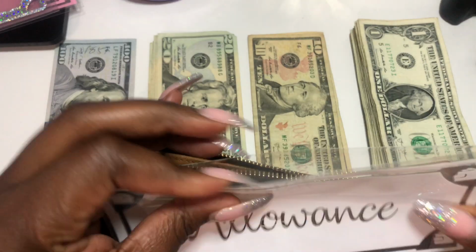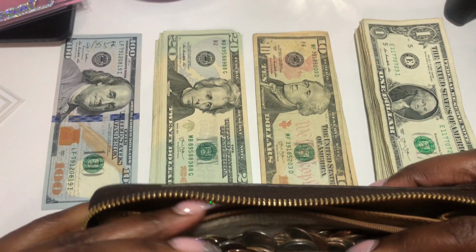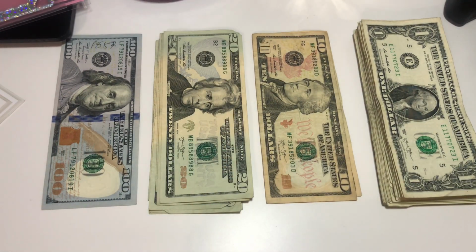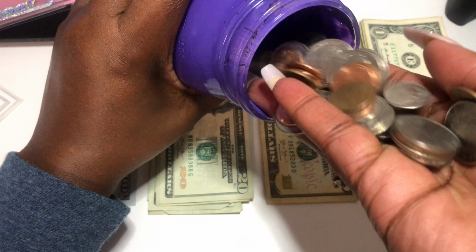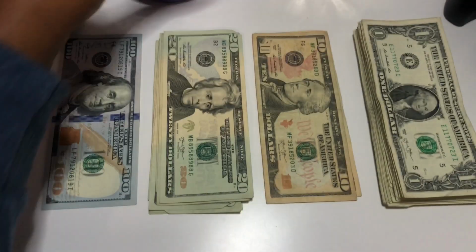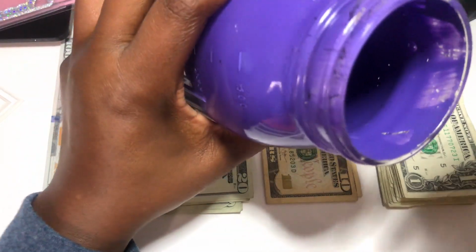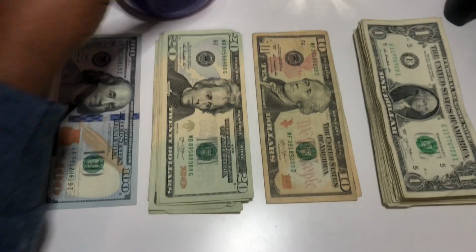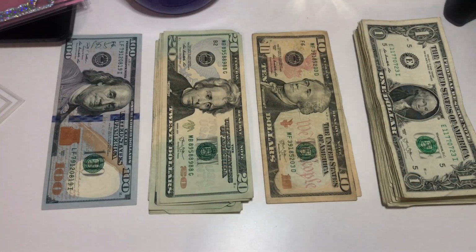Okay, so there's nothing in my allowance envelope. I do have a lot of coins. If you don't know, I'm also participating in the coin challenge. So I'm gonna take all of the coins that I have. These are all of the coins that I have, and then I have this purple mason jar that I'm saving all of my coins in. So I'm just going to empty out everything. Oh, shoot. And then I'm putting it in there. All right, so I'm emptying out all of my coins and I'm putting them in the mason jar.